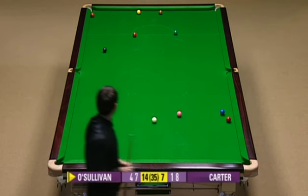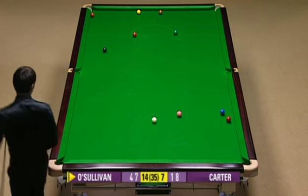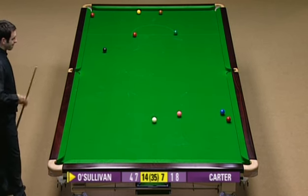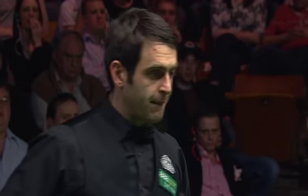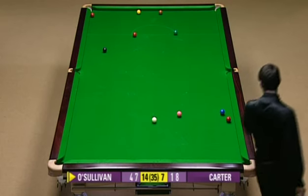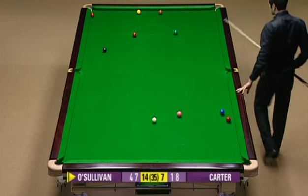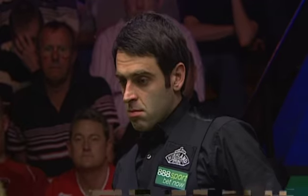Eight. Not quite the desired kiss on the pink. Thought that he might leave it straighter to right middle. Interesting thing about O'Sullivan and left-handedness, when he uses a knife and fork, he holds his knife in his left hand.